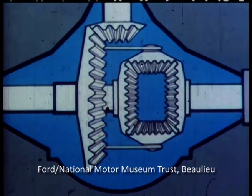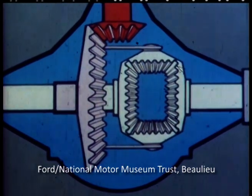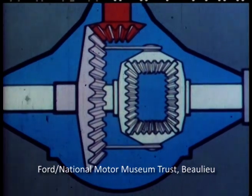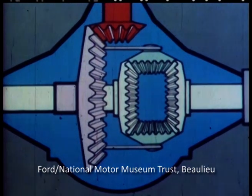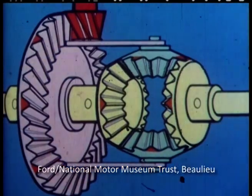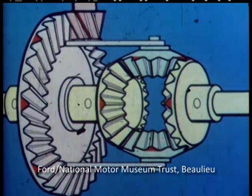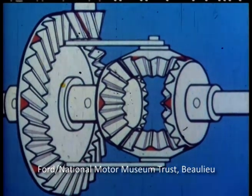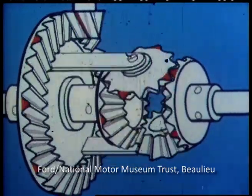The power comes from the engine along the propeller and drives the crown wheel. The crown wheel drives the differential pinions. The differential pinions, in turn, drive the axles to the back wheels. In normal straight driving, the differential assembly revolves as one piece. The pinions do not turn.